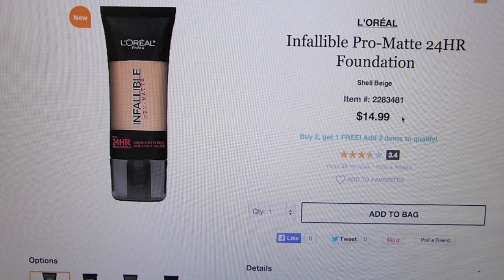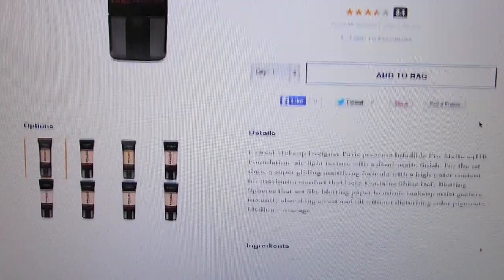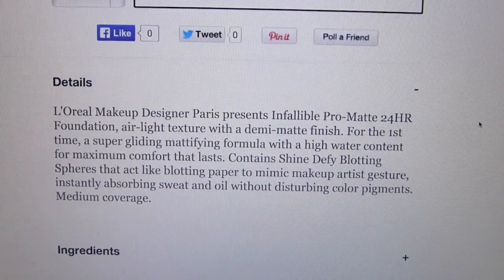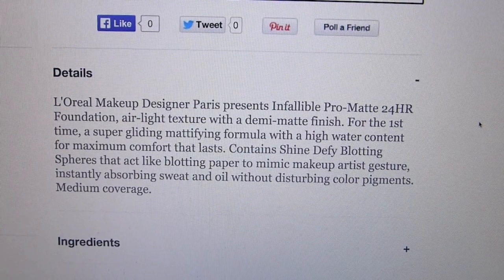L'Oreal makeup designer Paris presents Infallible Pro Matte 24-hour foundation, air-light texture with a demi-matte finish. For the first time, a super gliding mattifying formula with a high water content for maximum comfort that lasts. Contains shine-defy blotting spheres that act like blotting paper to mimic makeup artist gesture, instantly absorbing sweat and oil without disturbing color pigments. Medium coverage. Sounds interesting enough to me.